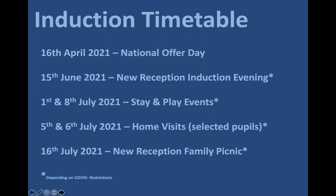The 1st and 8th of July 2021 will be the stay and play events. That's where we invite you to come into school. The children will go down and meet their teachers and the teaching assistants that they will work with throughout their reception year. So they have a morning or an afternoon playing with and getting to know some of the other children that will be in their class.